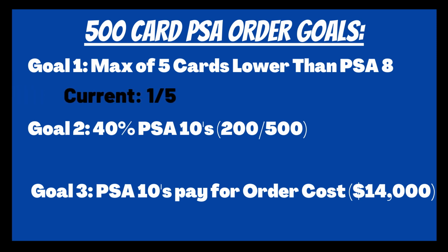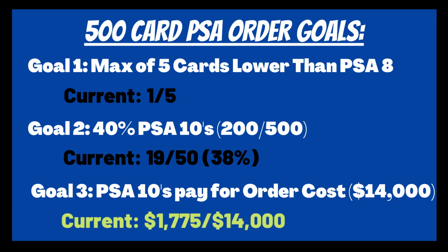Let's see how our goals are doing. So we hit one card lower than a PSA 8, and our PSA 10 ratio is lagging a little bit behind at 38%. But our 10s have been hitting home. Guys, we're almost at $1,800 recouped out of $14,000 on the PSA 10s.